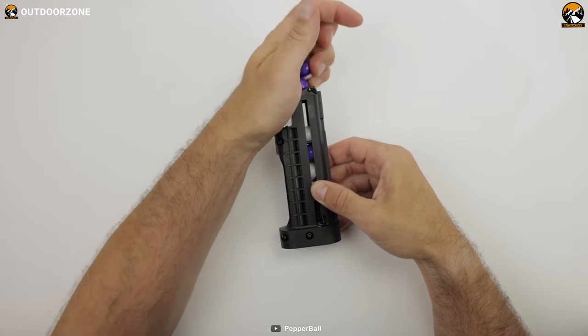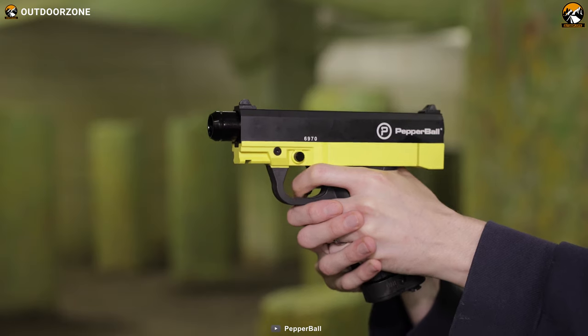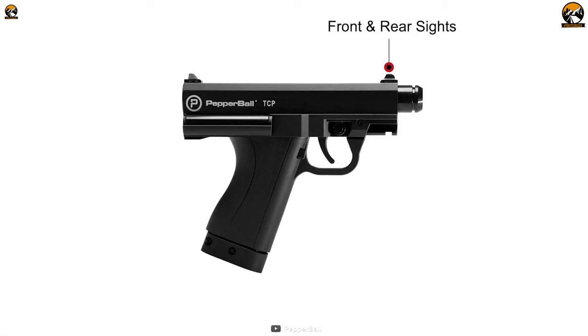The launcher accommodates most rail mount accessories with a 6-round capacity and accuracy of up to 150 feet.